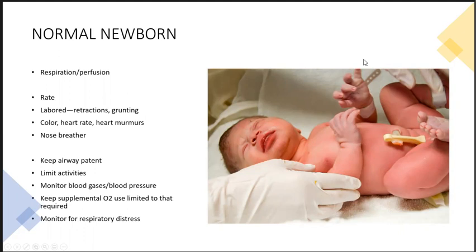So what are you looking out for? Normally, the newborn's respiratory rate is between 30 to 60 breaths per minute. So in terms of assessment, you're looking out for the rate. What's its respiratory rate, especially when in a quiet state versus when active, because before each assessment, you want to be sure the infant is in a quiet state and has not been handled for at least 10 minutes before you start counting the respiratory rates.